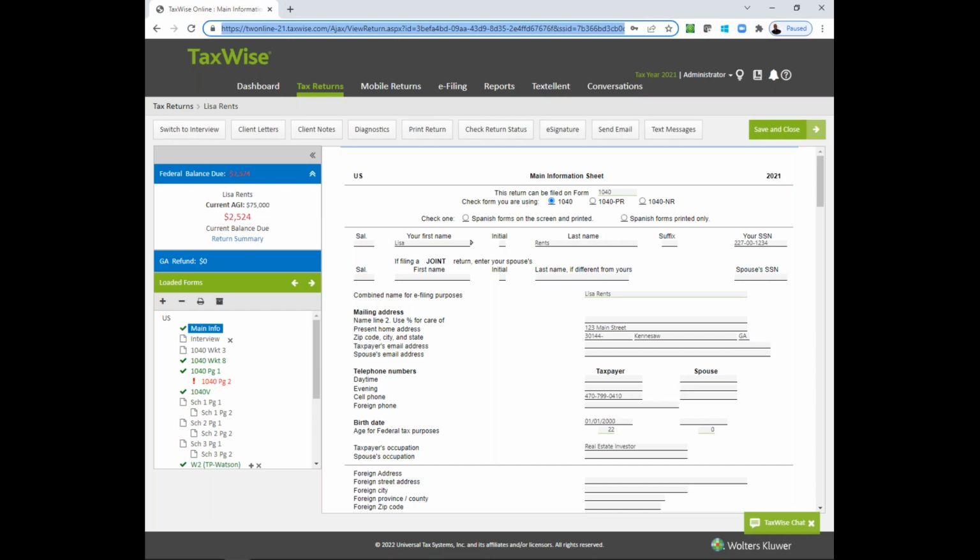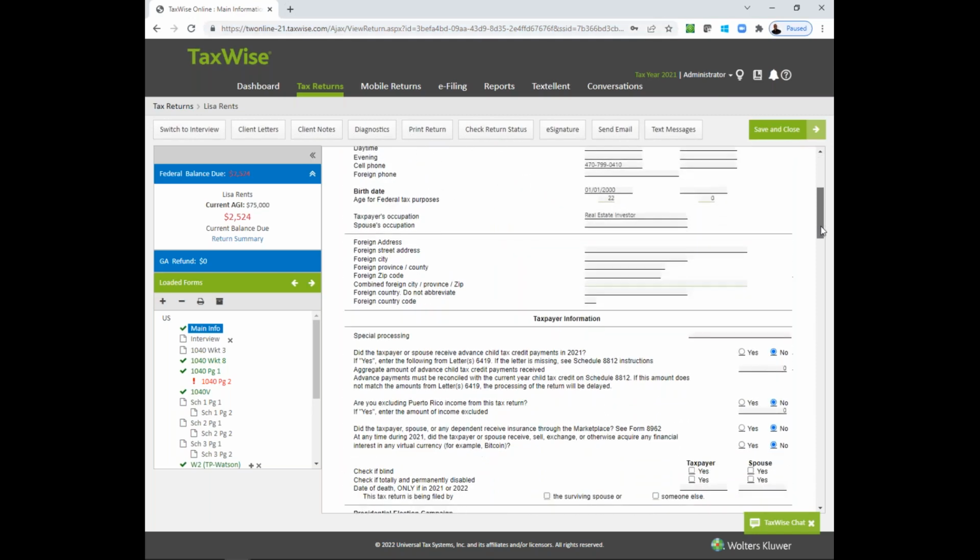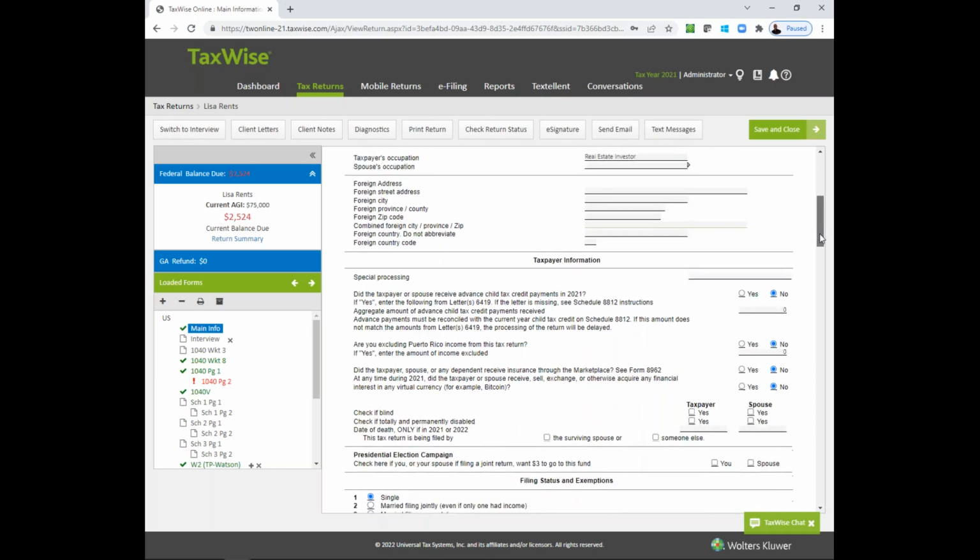Our examples today are going to be inside the actual TaxWise solution. So let's look here at Lisa. Lisa rents, and we're going to be using Lisa as an example. Lisa lives on 123 Main Street, and that's exactly where Lisa lives. You'll notice right over here, we've got her title as real estate investor. We're hoping that will score some points with the IRS. Not necessarily, but we're putting that title down here. That doesn't really make a big difference.